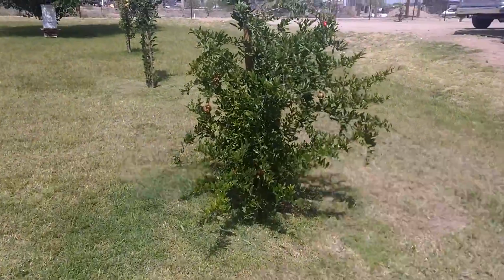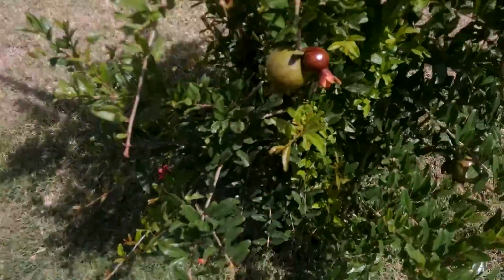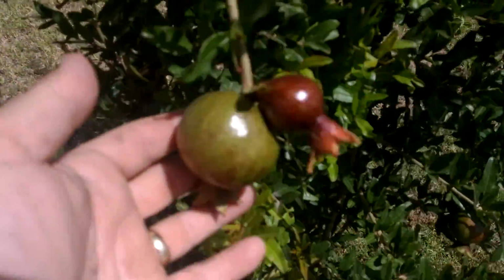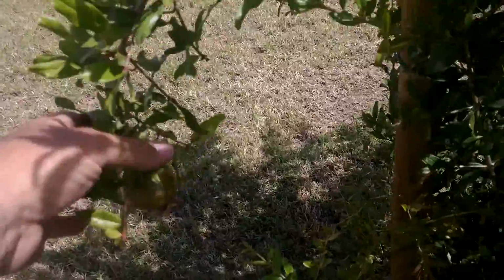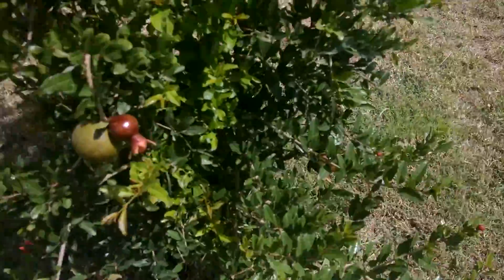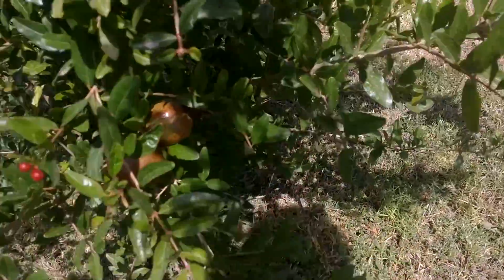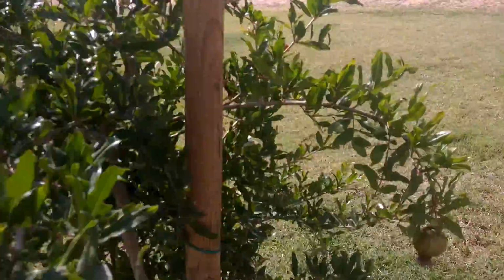Over here is pomegranates, and you can see that they're down here looking pretty good, maturing. There's some brand new ones down there, some more down in there, up here. So pretty good yield on the pomegranate. Just kind of turns into a bush.